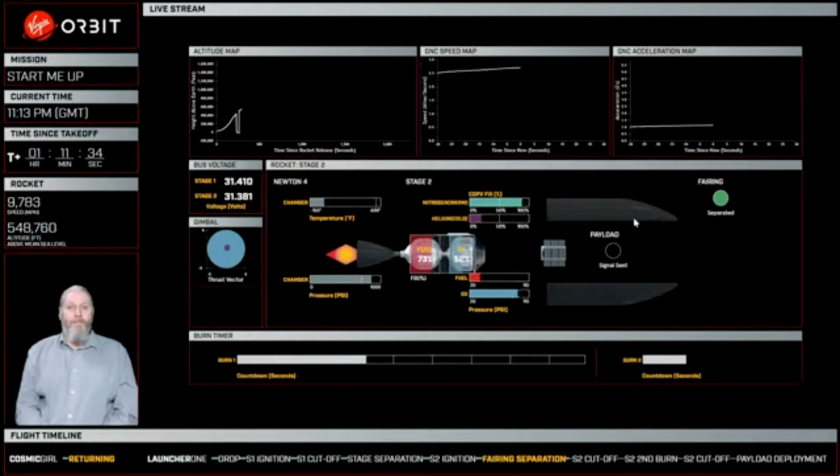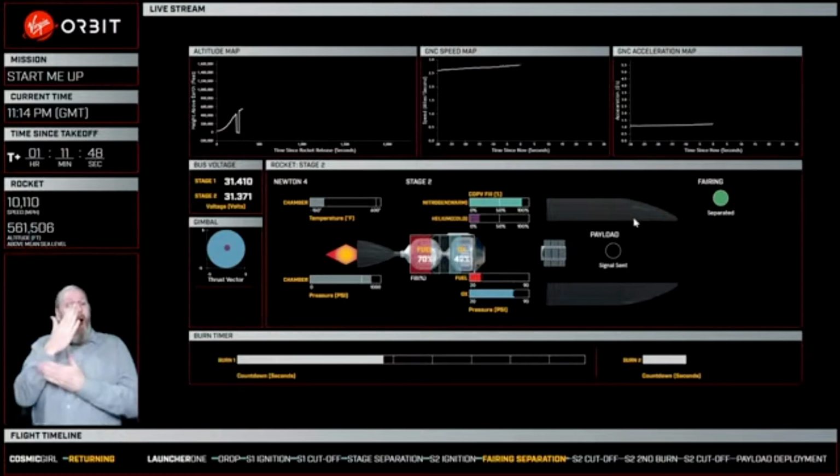Stage 2 trajectory nominal. That means our flight path is as expected, being picked up by those ground stations. We're probably almost coming up on halfway through our stage 2 burn number 1.